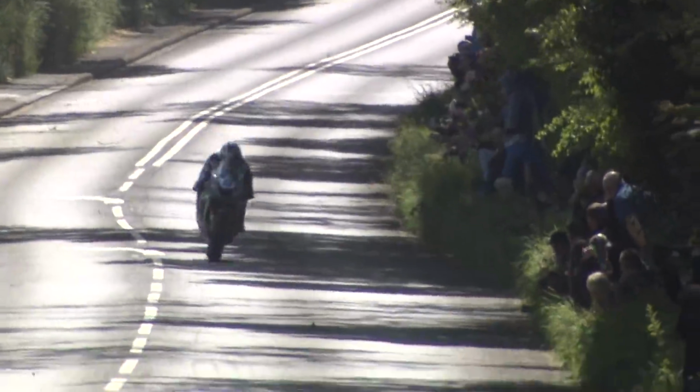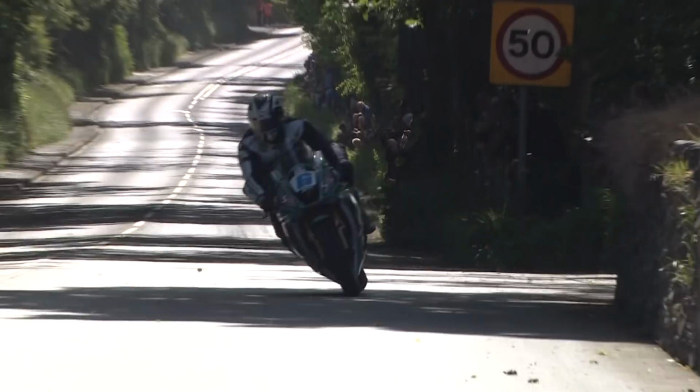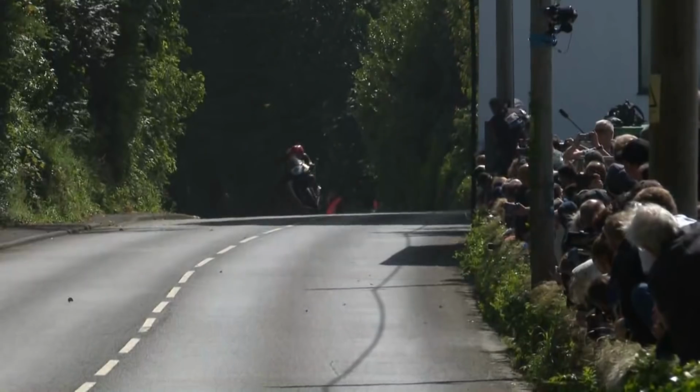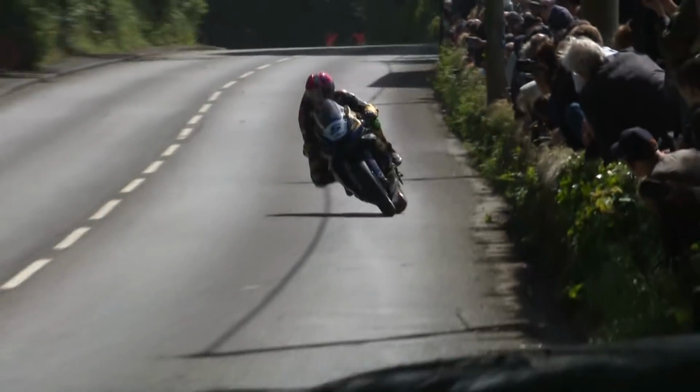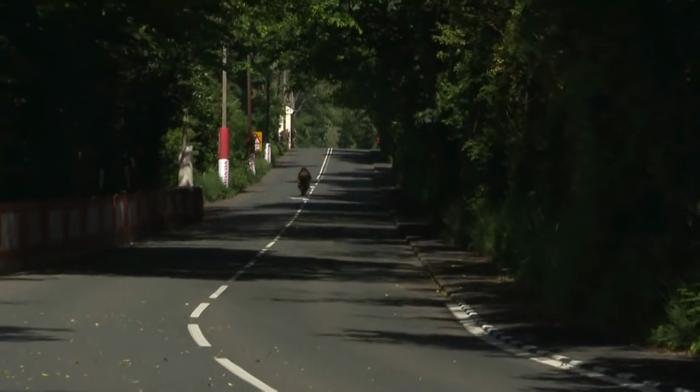That is commitment. Look how tucked in he is. Did not raise above the screen a centimetre. See the rear there skipping around on the road, and again to the edge of the road. Cam, how hard is he trying? He is leaving nothing left to spare, all in from Michael Dunlop.